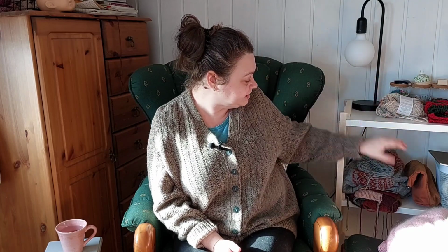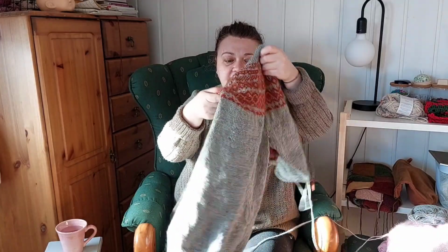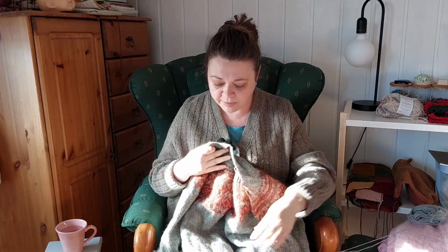my most active WIP, which is another sweater, and I'm planning to finish this end of the week because I'm almost there. This is my New Year cast on, and I should have finished this by now, but I ran out of the main color, and it took me a couple of weeks until I went again to Bergen, although Bergen is 25 kilometers from my small village.